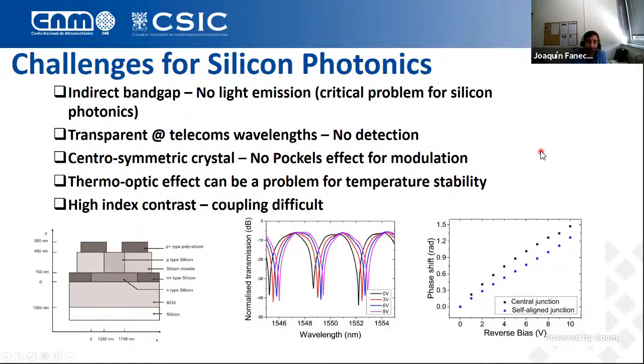We have some challenges to sort out, and one of them is that silicon has an indirect bandgap. That means that we don't have light emitters directly in silicon, which is a critical problem right now. So people are integrating III-V components in order to achieve light-on-chip sources.